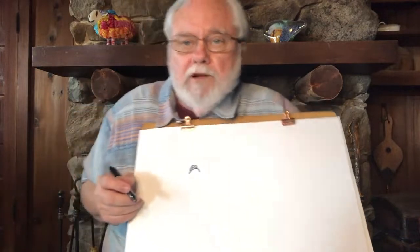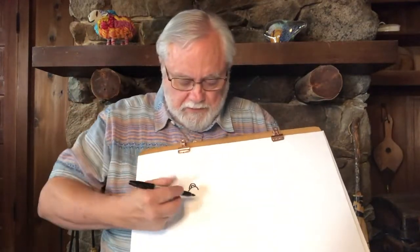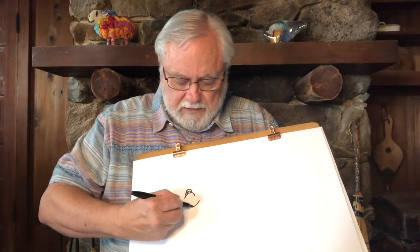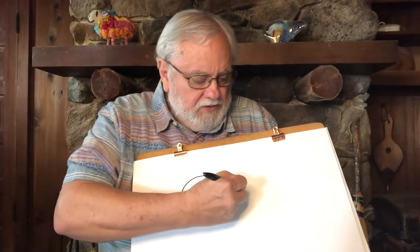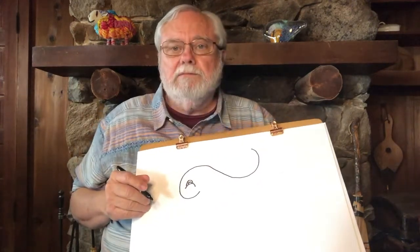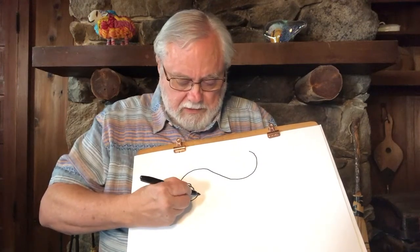Now this is a happy whale because he's got a whistle and he's got a wheelbarrow and he's in a whirlpool. So we're going to start underneath the eye and back just a little bit from it. I'll make a curve, come around the eye, and then curve down just a little bit, and then up for his tail.